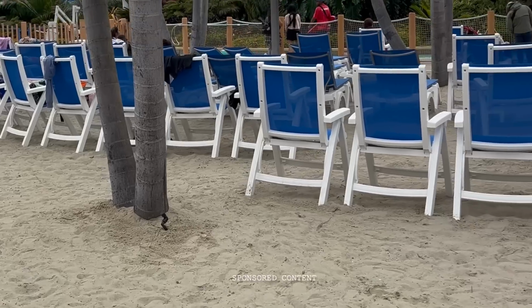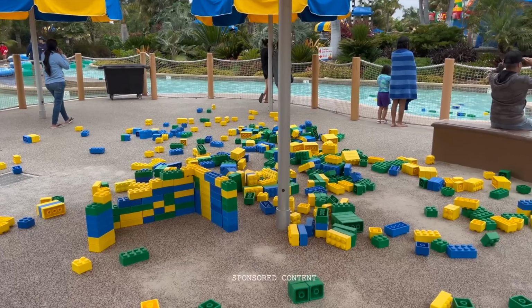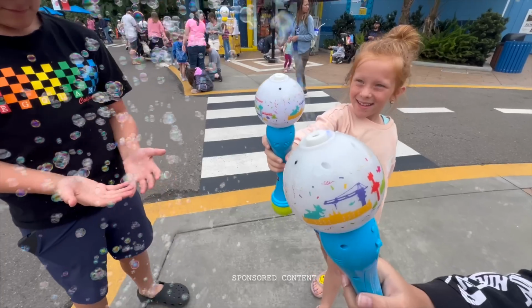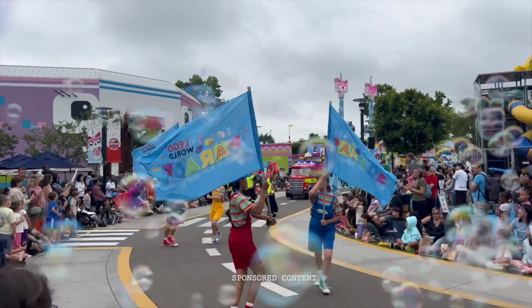The Legoland water park has 7 slides, sandy beaches, a super unique build-a-raft river, plus the Pirate Reef and the Lego Legends of Shima water park. After we spent the day at the Legoland water park, it was now time to get ready for the Lego World Parade, which is also new to Legoland, California.